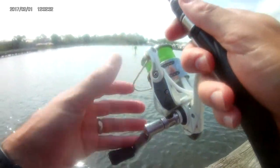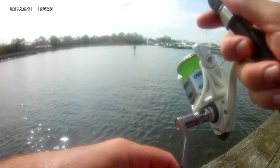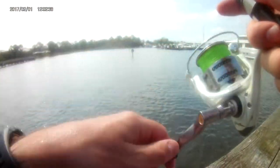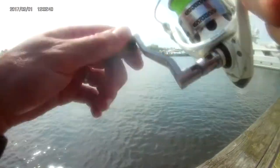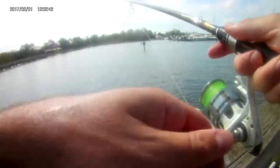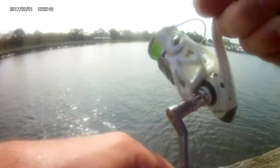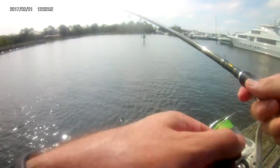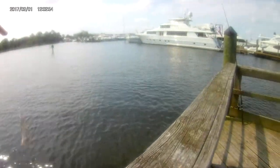So here, I'm using that same jig head, but I have switched to the Berkeley Gulp Swimming Mullet. You just let it drop to the bottom and then slow roll it across the bottom, just like you would do if you were throwing a swim bait in freshwater. And it works. It works really good. Fish after fish. Another mullet.